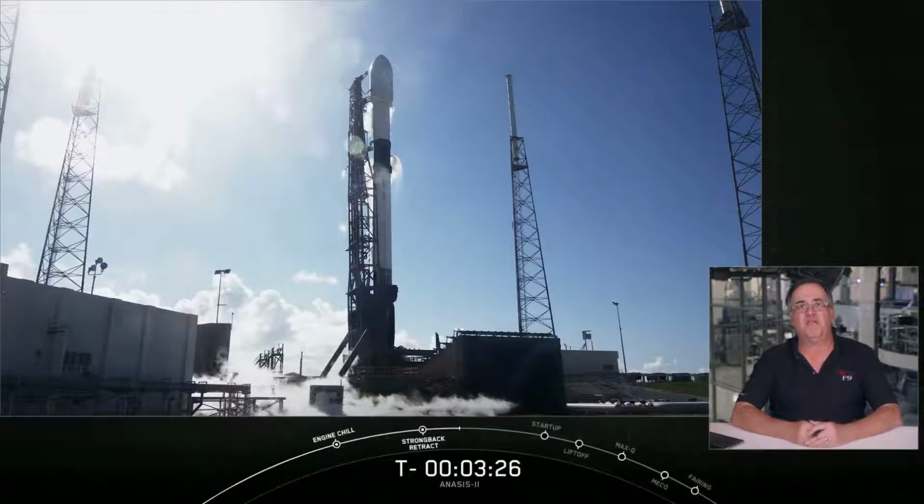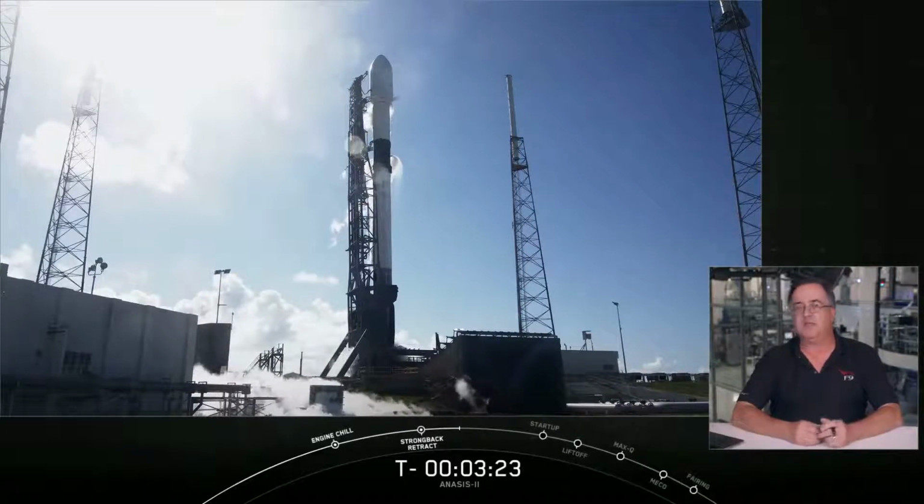We're currently 3.5 minutes from liftoff. Falcon 9 is now moving into the final stages of the countdown. The vehicle remains in good health.